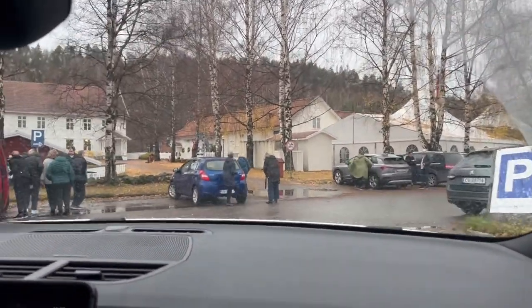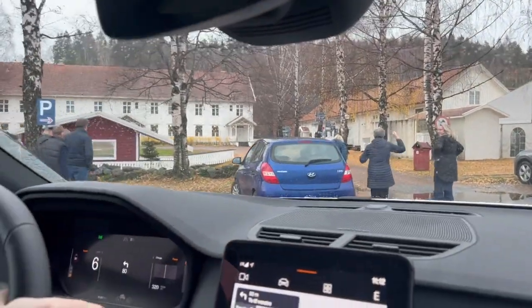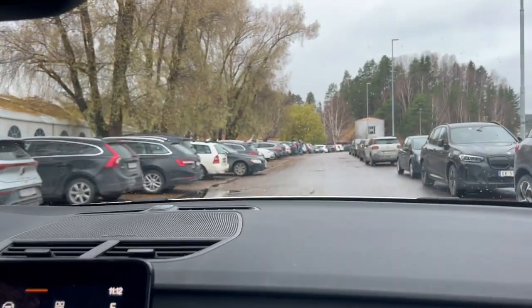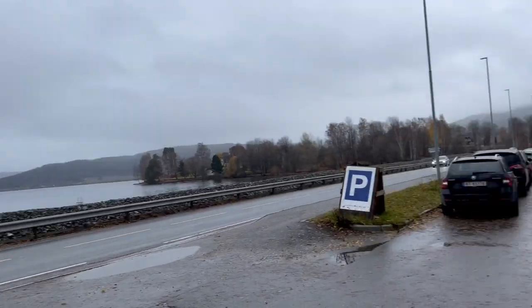We are on our way to Hadeland Glassverk now. Luckily, we are driving Eric's Polestar. He's been really kind and letting us borrow it. Oh, it's actually quite busy. I suppose it is a Saturday though. Look, it's all decorated, all Christmassy. It does look quite nice. It does. Whoa, it's really busy. Okay, it might not look it because it's raining, but it's actually very pretty here.